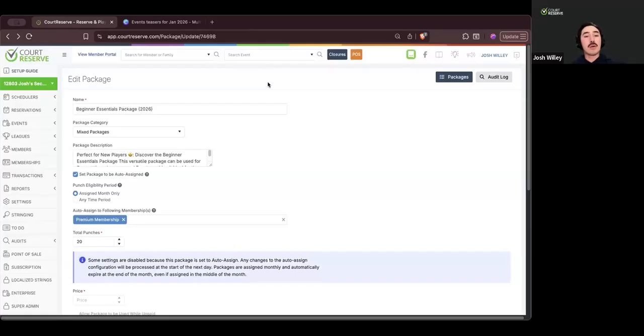Yeah, so how that is going to work is when we have the auto assign set up, it's going to assign those packages on the first of the month, and they will automatically expire on the last day of the month. So there's not going to be any rollover that happens here. They just get to use those packages that are available to them the month that the package was auto assigned. And then if they don't use those punches, they will lose the package for February, but then they also get the March package assigned to them on the 1st of March.